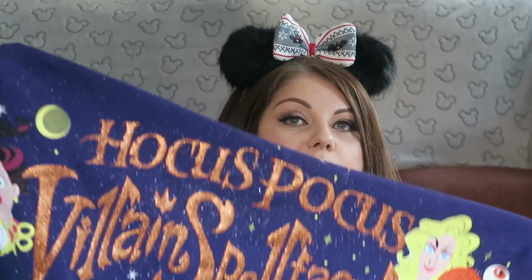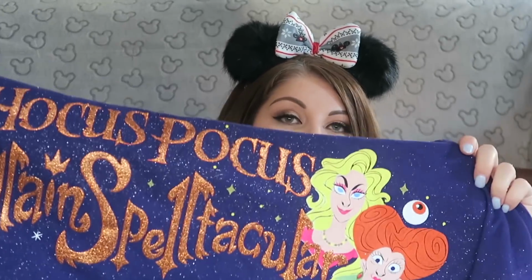I am just obsessed. And then on the back it has Hocus Pocus Villain Spelltacular, and then it's got the witches from Hocus Pocus. So I know this one is, like I say, a little bit seasonal. I might not wear it all the time, but for $18.99 I snapped this up. It was so awesome. They do sometimes have Spirit jerseys and Loungefly bags and stuff like that at the outlets, but they are very limited.